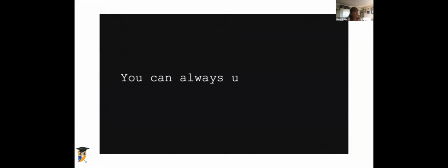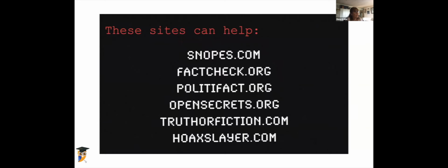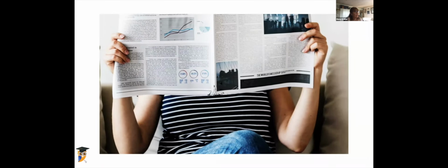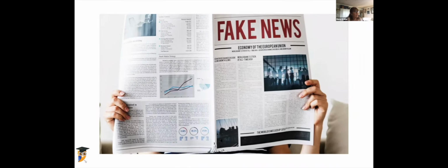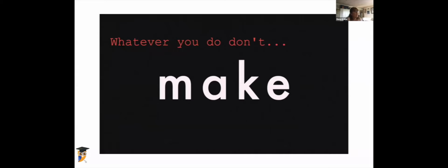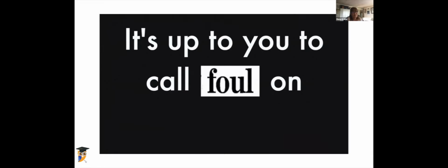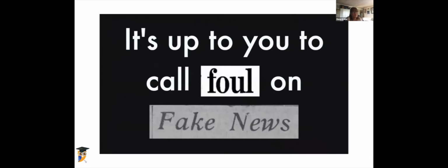Finally, you can always use plain old common sense. If you see something online that makes you scratch your head, then it's time to start doing some sleuthing. These sites can help. It can be easy to be tricked online, but if you're smart and ask questions, you can stop fake news in its tracks. Whatever you do, don't make, share, send, or like fake news. And watch out for clickbait. It's up to you to call foul on fake news.